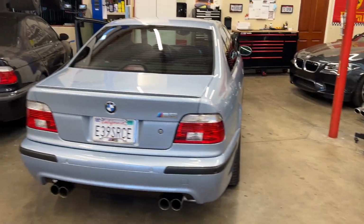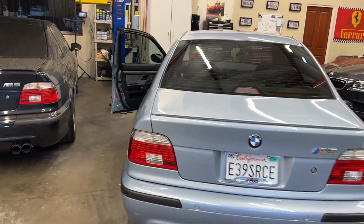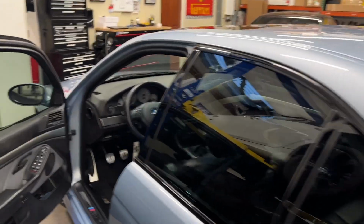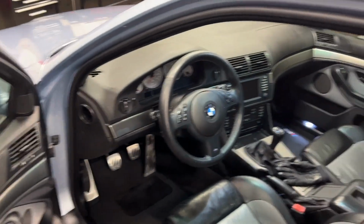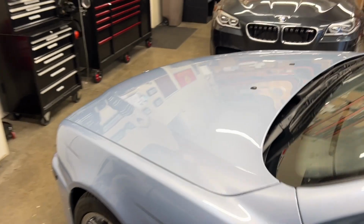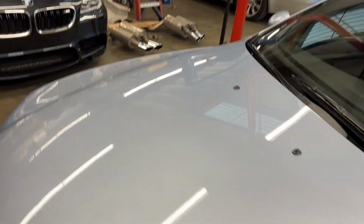So after that, I got my car all cleaned up. I had fingerprints all over the place. It was just covered in dust from sitting in here for the last 2 weeks. It looks way, way, way better now. It'll be a nice drive home. I think it drives better when it's clean, feels a little faster, a little more comfortable. Hood's all clear again, no more bugs.